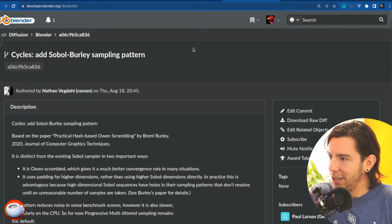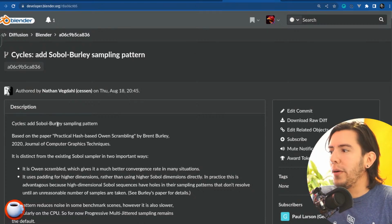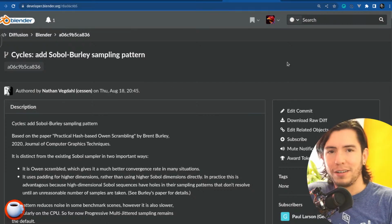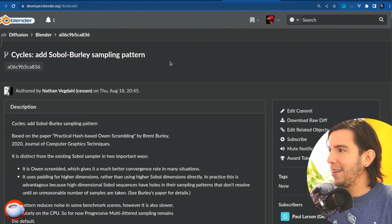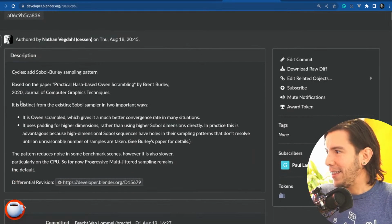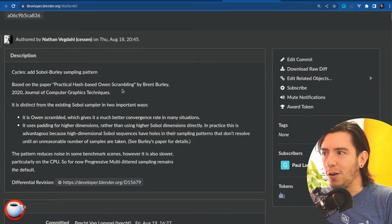Okay, speaking of rendering and noise, let's switch to Cycles, because there is a new sampling pattern next to multi-jittering and Sobol, the old Sobol. Now there is Sobol Burley sampling pattern added by Nathan Vegdal, also known from his work as a rigger and animator in Big Buck Bunny like 14 years ago. Now he is adding sampling patterns to Cycles. Who would have thought? And he implemented, based on a paper, practical hash-based Owen scrambling.